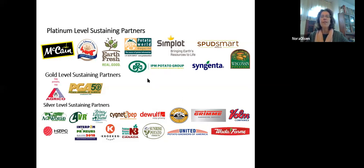Another question that I see, what is the fungicide that appears to have some activity on powdery scab? So the answer for that is fluazinum. And I think I demonstrated in my slides that fluazinum in high dose, when the disease pressure is high, was quite effective and reduced by 70% the disease on tubers.